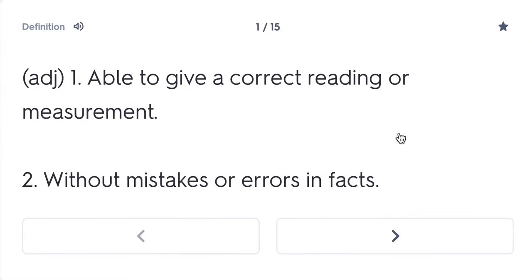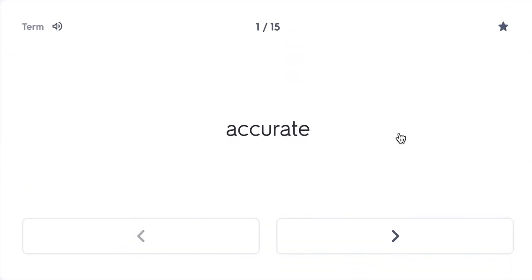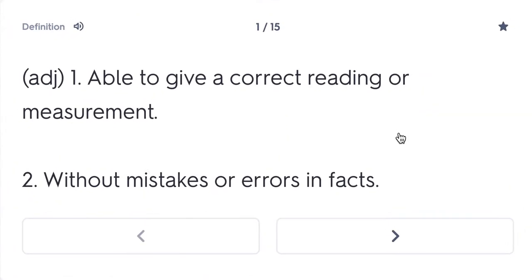Accurate. So when something is accurate, it just really means correct. It's without mistakes, doesn't have errors. Giving a correct reading or measurement, you want to accurately measure if you are seeing how long something is. When you guys are working in math, you want to make sure that you're accurately measuring. Maybe when you're doing like area, volume, those kinds of things. When you're building something, you want to make sure it's accurate. So just being correct.